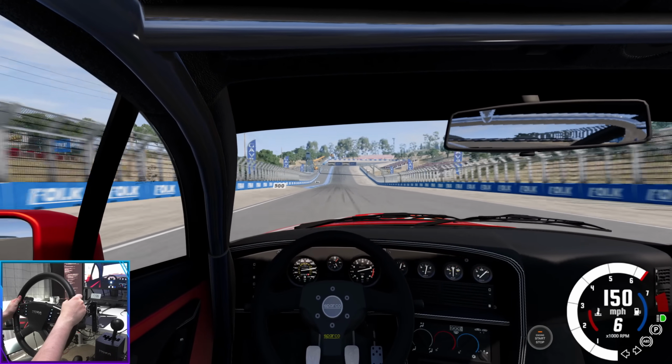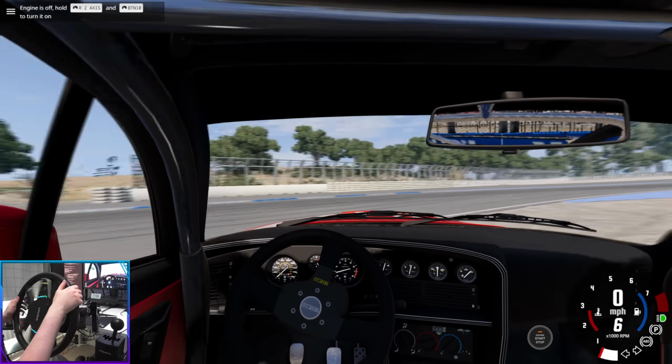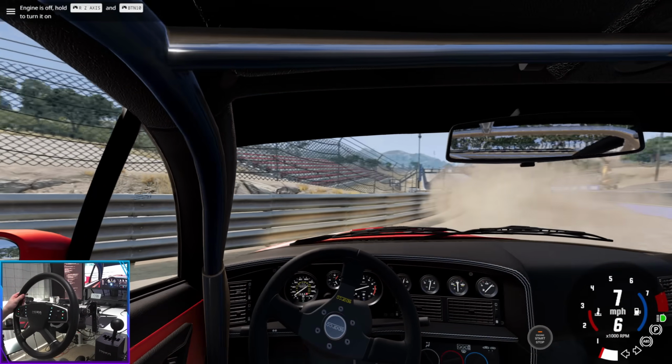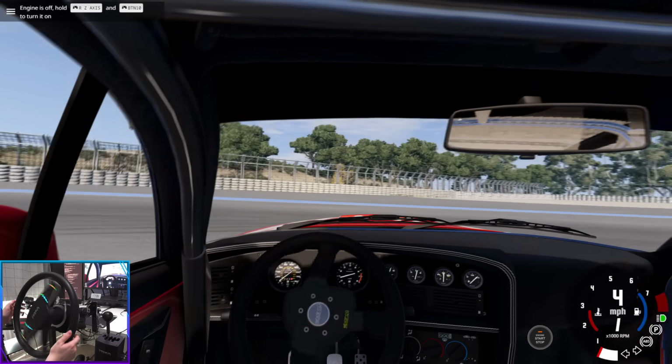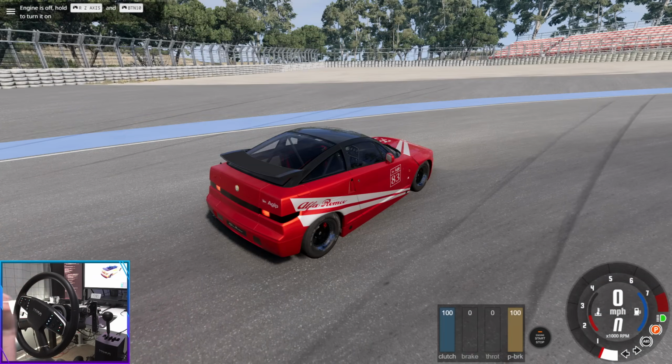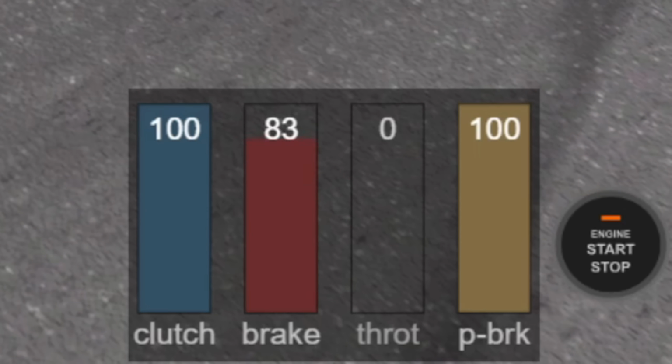Uh-oh, this is going to be a disaster. Right, just gently. I barely pressed it. I barely pressed it. Oh, that is disappointing. Okay, if the mod creator's watching, which I'm sure they are, please do something about the brakes. Just to prove it's not my driving, look down the bottom right. I've got the UI which shows how much I'm braking.